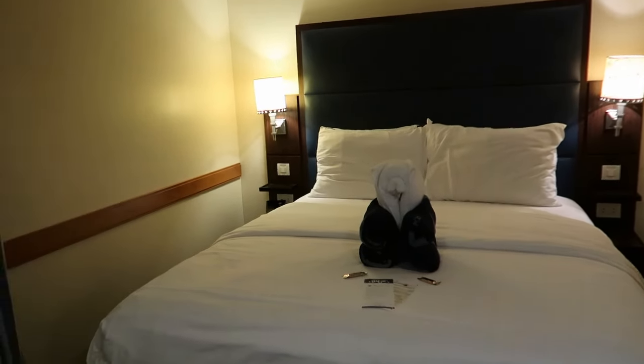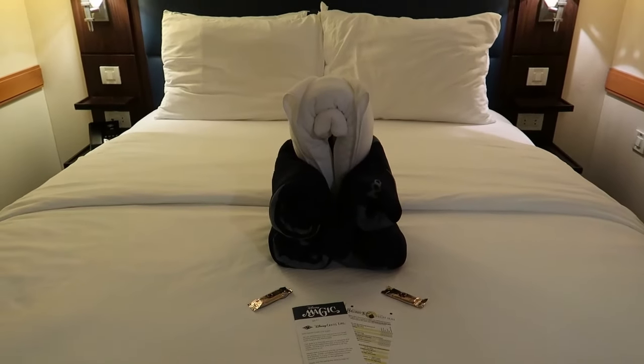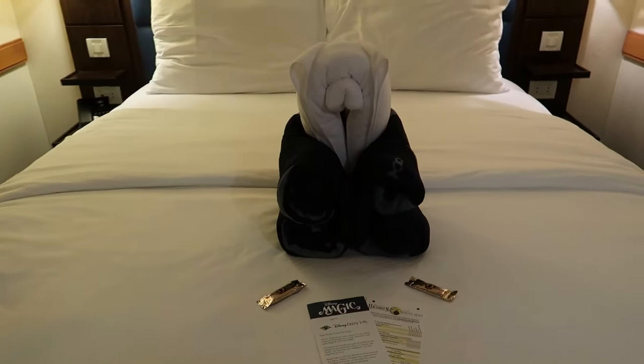All right, guys, I am back. Today's the last night aboard our Disney cruise, aboard the Disney Magic, and this is my towel animal. It looks like a teddy bear.